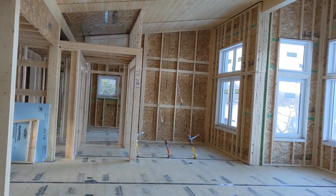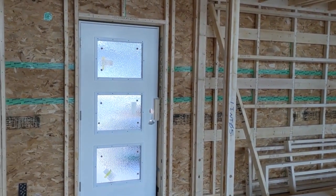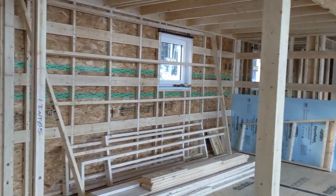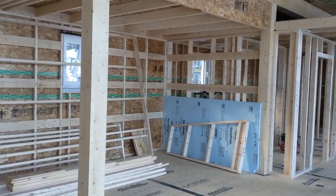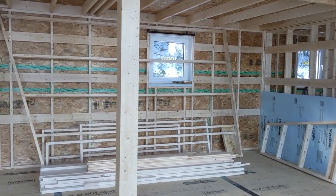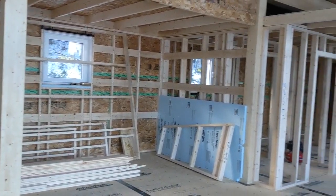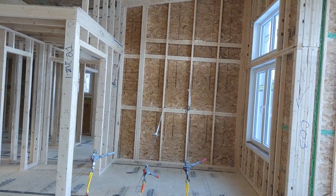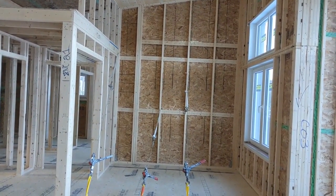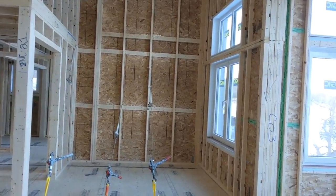So we'll start this walkthrough on the main level. Here's the inside of that entry door. This is the kitchen area. You can see all that blocking that's been pre-installed for cabinets in the kitchen area. A few interior partitions haven't yet been installed. This area here is going to get enclosed by those partitions. It'll be sort of a den area off of the main living area.